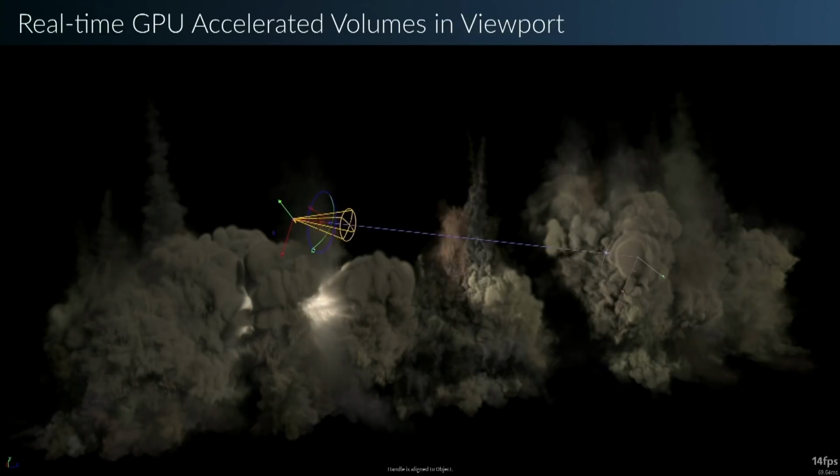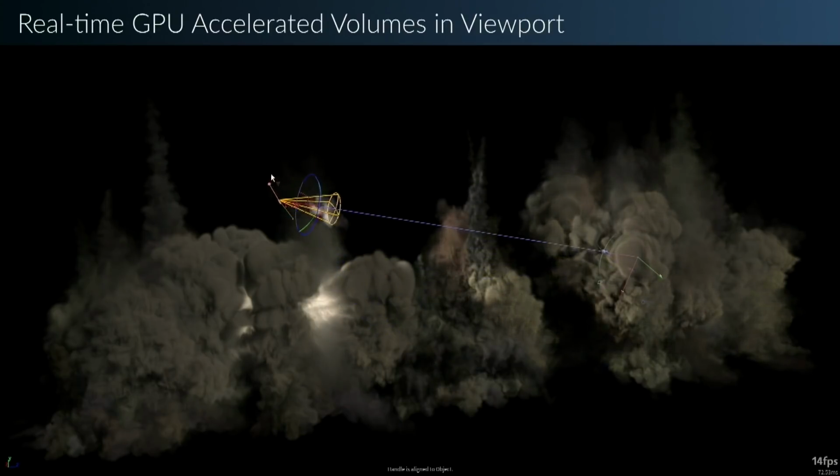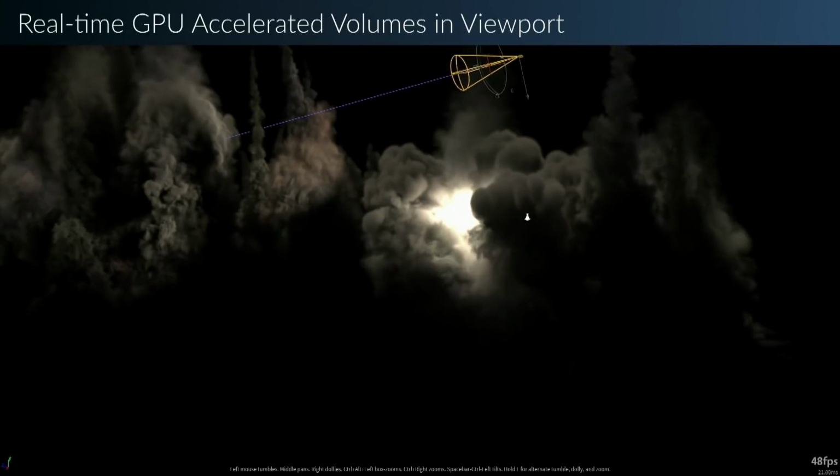around. You can use spotlights, which we could not do previously in the past, so you can use the lights that you're used to working with as a lighter. And so you can get really nice results. You can see how the shadows cross across the surface of the volumes. And again, we're talking about a very high resolution volume here.